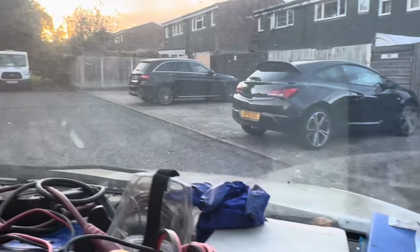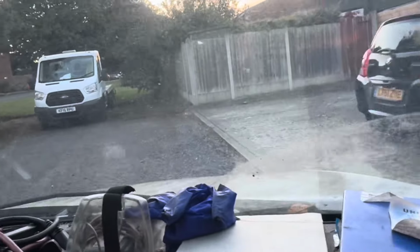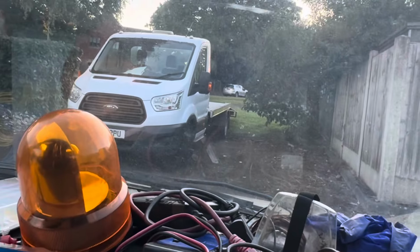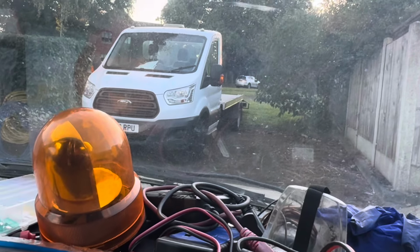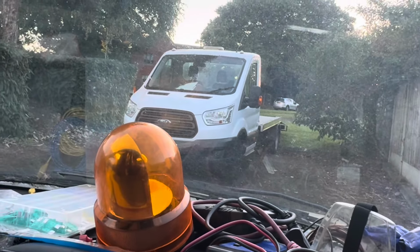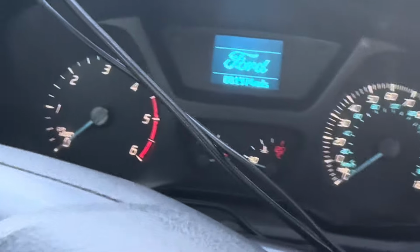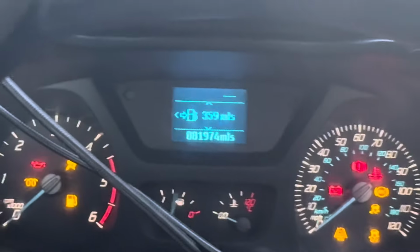Right, came to the place. I'm going to park like this. This is the vehicle I'm going to work on now. First, I'm going to start the car and show you what's going on there. Basically, it's not a car, it's a truck.